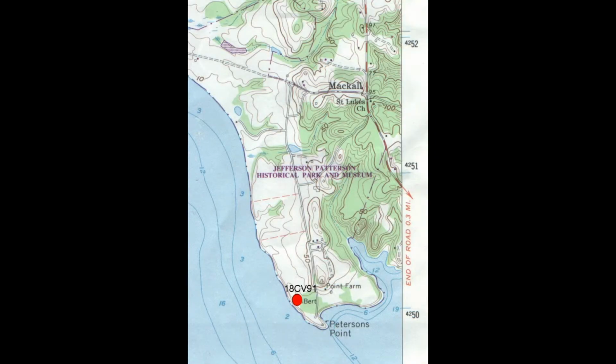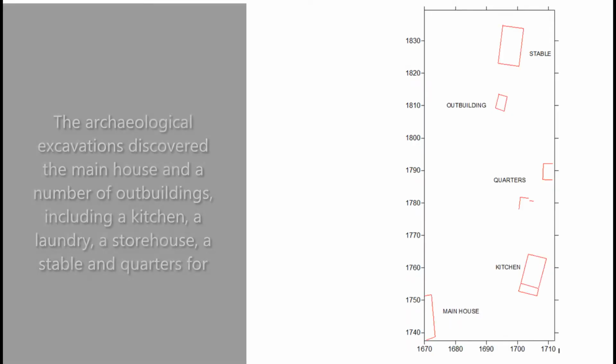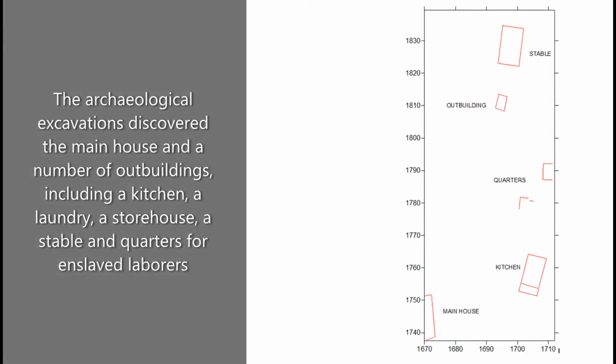At this site, we had three sources of information that guided us. The first was a map drawn around 1770, showing the buildings and landscape features that were visible at that time. Although the Smith's St. Leonard site had been abandoned in 1754, the ruins of some of its buildings were still present, and through our work, we have proved that the map was extremely accurate in where it placed them.